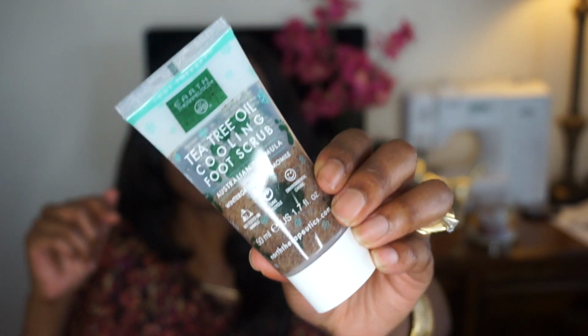It works miracles. Don't judge me, but I do my husband's pedicures because he has dry feet, so I like to do his feet. And yeah, this stuff is legit.